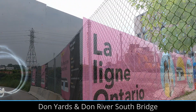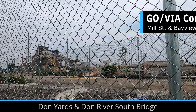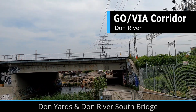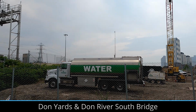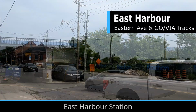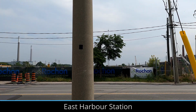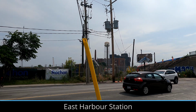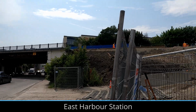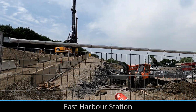In the existing rail corridor between Cherry Street and the Don River, crews are relocating utilities and shifting the GO train tracks to make space for future Ontario Line tracks in the corridor. Not much visible work has started at the station site for East Harbour Station yet, but going a little northeast along the rail corridor, work has begun to install new fencing, clear trees, and adjust the tracks in the corridor for both the Ontario Line and GO expansion projects. A new access road for construction vehicles to enter the rail corridor from Eastern Avenue was also completed recently.